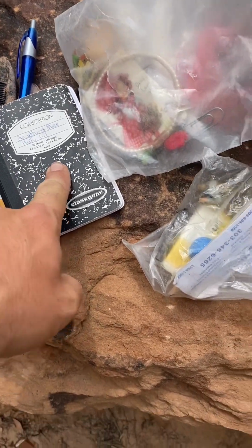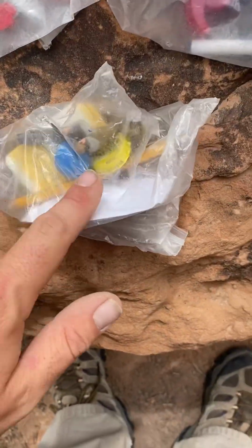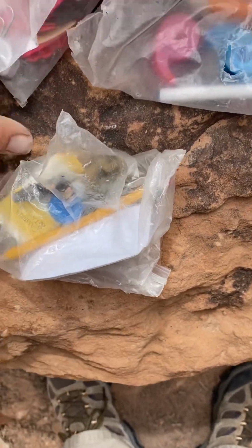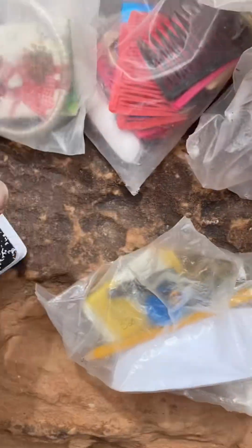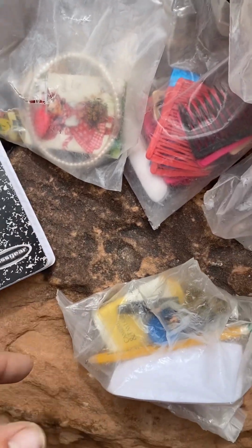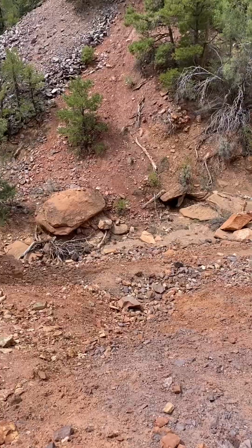This little notebook has entries from a lot of people that have found this geocache, which is really cool. These things, toy soldiers, bullet casing, just knickknacks, you know. These are like hairpins. These are tape dispensers and pens. There's like a little magnet in there. Really neat. So I'm gonna stuff all that back in and keep moving.